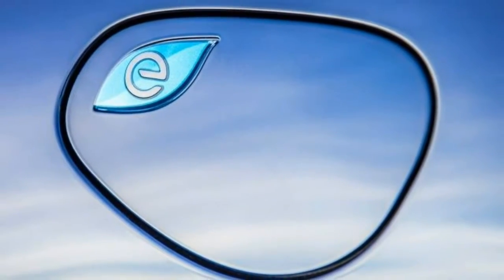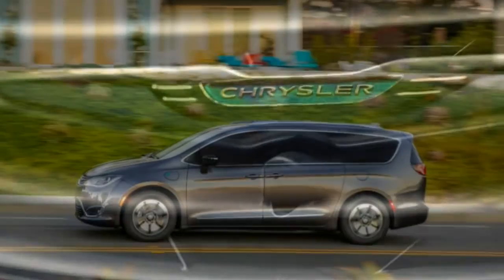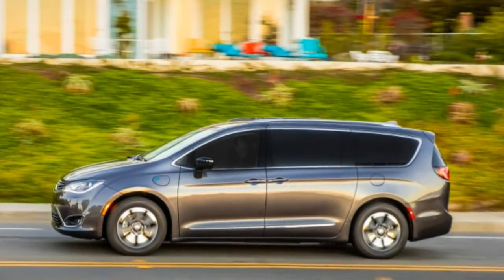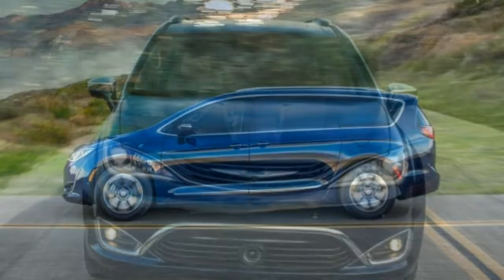Roominess. From the front seats, the Pacifica Hybrid feels relatively large, with ample headroom and hiproom. Legroom in the second and third rows, however, is merely average by minivan standards. The third row is positively roomy compared to a Highlander Hybrid.